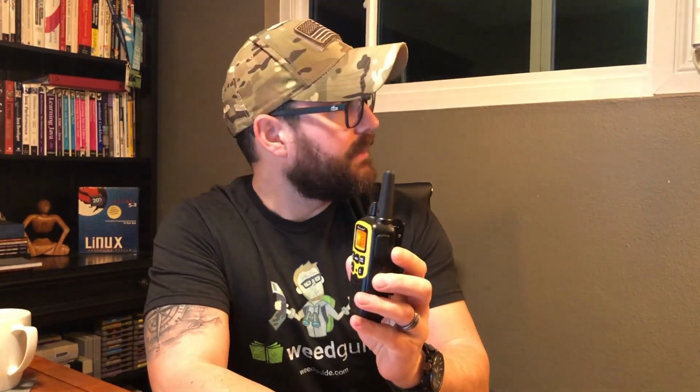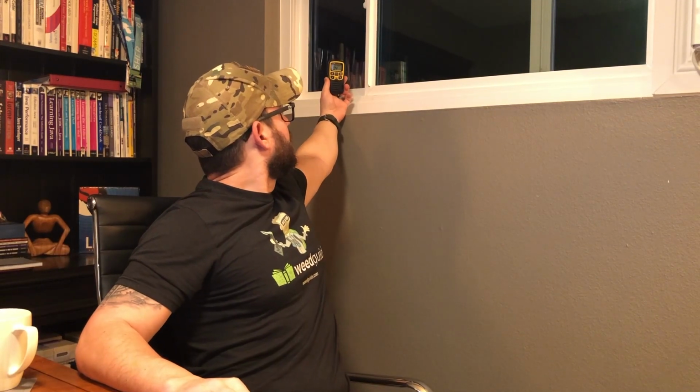Let's see if I missed anything. Oh, a few things here. These radios also have a nice feature in that a lot of them have NOAA weather scanning support, so you can actually get those transmissions. So I'm going to turn this guy on, and I'm going to go ahead and scan weather. Since I'm in an apartment, I'm going to have to turn this on full blast and put it up by the window. It's kind of nice if you are in a situation where you want to have local weather communication, and this would be perfect for a grid down scenario.